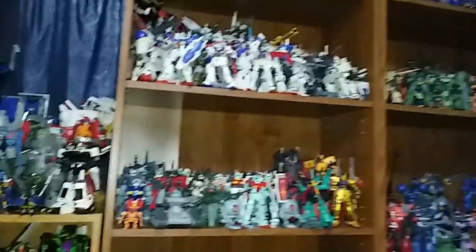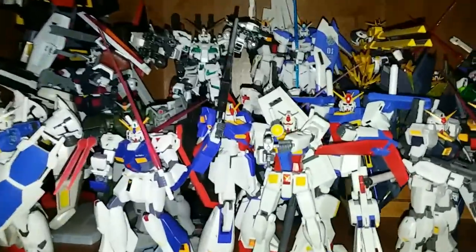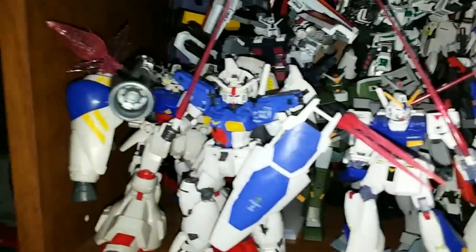Anyways, a little bit of a break from Transformers. Let's move on to Gundam, because I have a lot of awesome Gundam stuff, and hopefully the dust will stop flying once I get a little closer on the shelves. But anyways, first up, let's talk about the Gundams themselves.